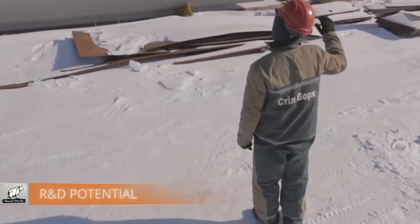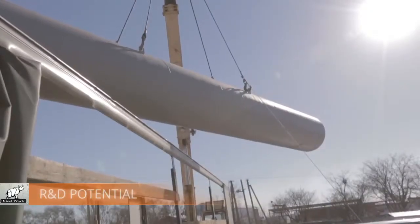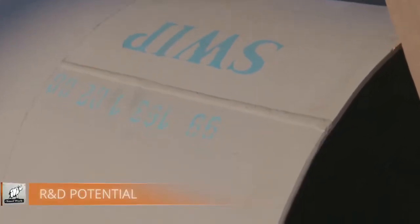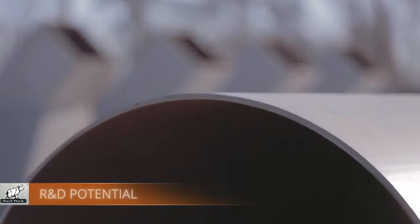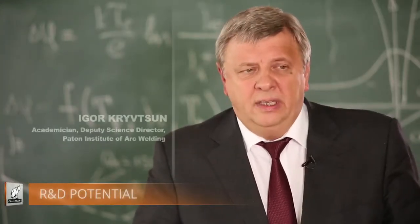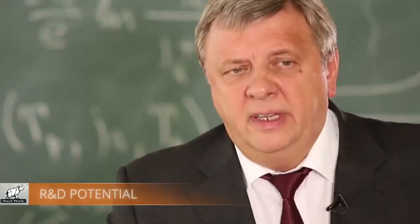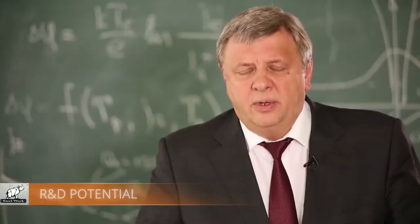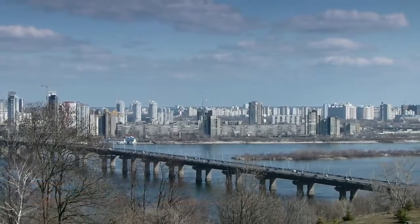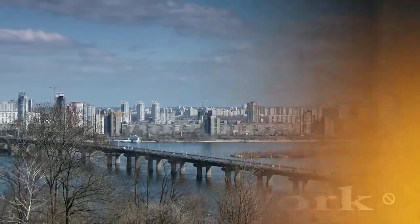This technology made the wear resistance index of our bimetal 10 to 20% higher than of those produced abroad. Such new solutions can yield a fantastic economic effect and make a considerable influence on Ukraine's industrial development. We have just visited Kyiv, and now we invite you to Dnipropetrovsk region.